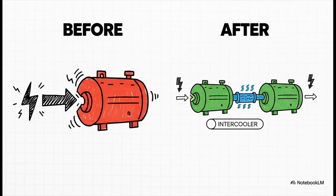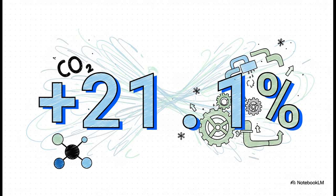All right, next up, another big improvement is to split that single big compression step into two smaller, more manageable stages with a little cooling in between. Doing this dramatically reduces how much energy the compressor actually needs to do its job. And how much difference does that make? Oh, it's a big one. This upgrade alone can make the system over 21% more efficient. That is a huge leap in performance, squeezing way more cooling power out of the same amount of electricity.